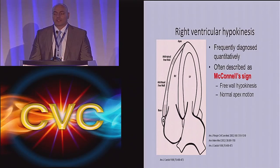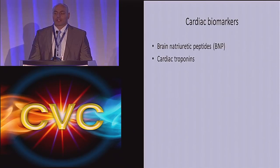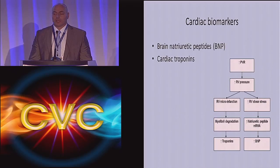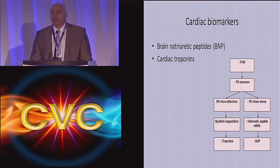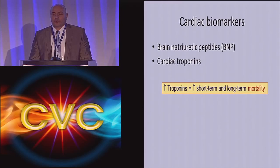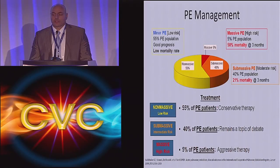The McConnell sign that you see is hypokinetic RV with sparing of the apex, and you can see that in echo, which is a very specific sign. The biomarkers we use are BNP and cardiac troponins, both of which are increased. The BNP is increased because of increased RV shear stress, and then the microinfarction causes elevated troponin, both of which have independently increased mortality, and in combination, they increase mortality and adverse reactions.